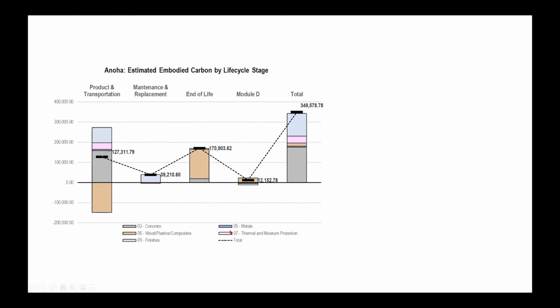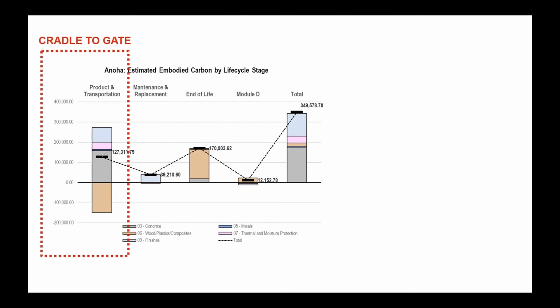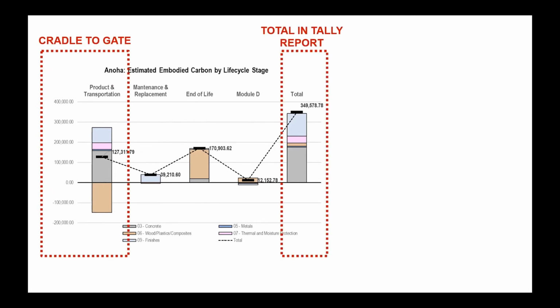And the thing that I want to point out is, we actually broke it up by modules, because I think that's actually more informative. And so, initially, before we had factored in the screed and the blast proof wall, our module A numbers were in the minuses, which we were really excited about, but turns out it wasn't there anymore. And the other one was the acoustic ceiling tile. That's the finishes over there. That actually ended up being a fairly high carbon footprint. So that was the other one: can we look for alternatives on future projects with that? So that's our cradle to gate numbers and the total in the Tally report.